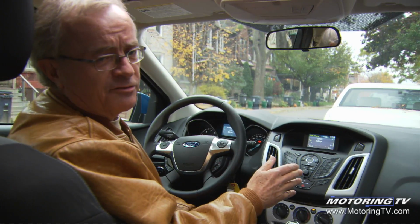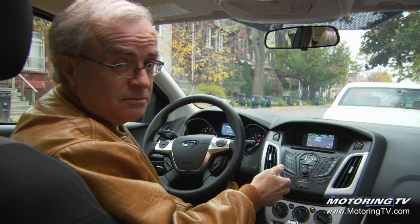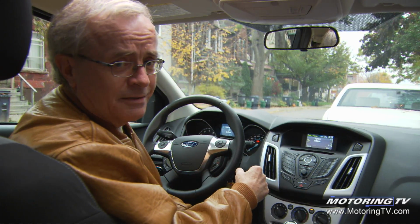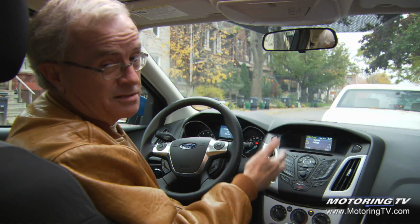Now, I'm picking on Ford just because I happen to have a Ford here. BMW really started all this with the iDrive system. And the answer to that was, no, you drive, I'm going to sit in the back seat. Mercedes' Command system wasn't a whole lot better. Now these things have gotten better over time. This thing needs a lot of work.